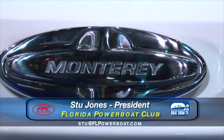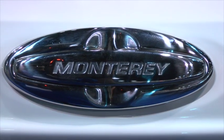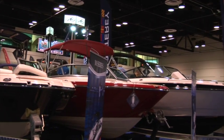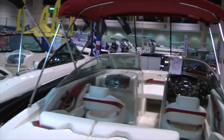And Joe, I've heard about your business because I know the guys at Monterey, and you're one of their biggest dealers. How many Montereys are here? Right now we have 11 models here at the show. And a store, a dealership that's been around for over 40 years, as you told me. Tell us a little bit about the store and your main lines.